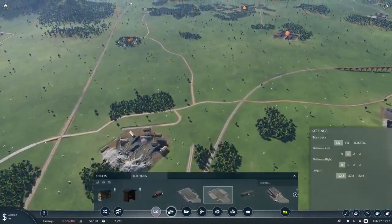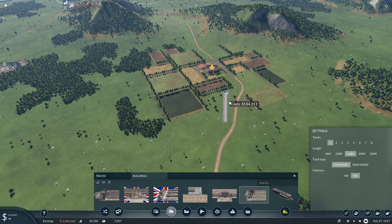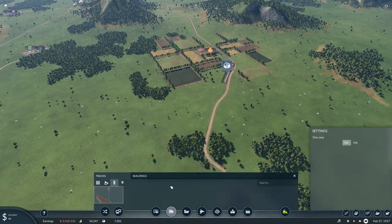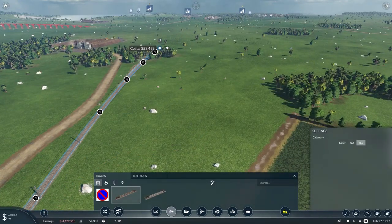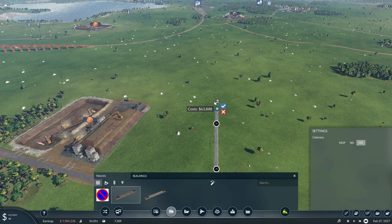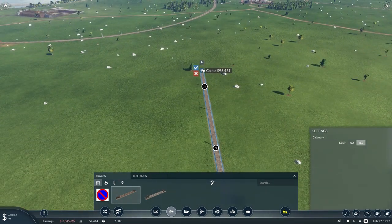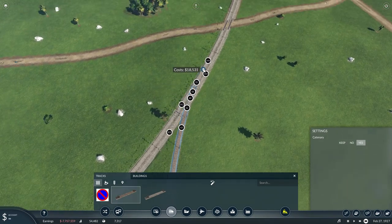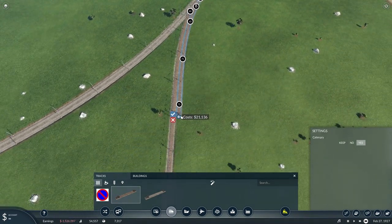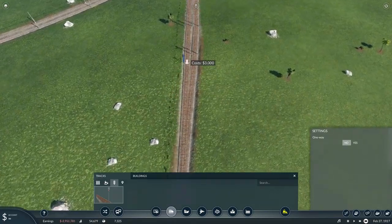Right, and then whilst we're sort of in this vicinity, build another track here. Just going to hook right onto there. I don't think this needs to be a double track.